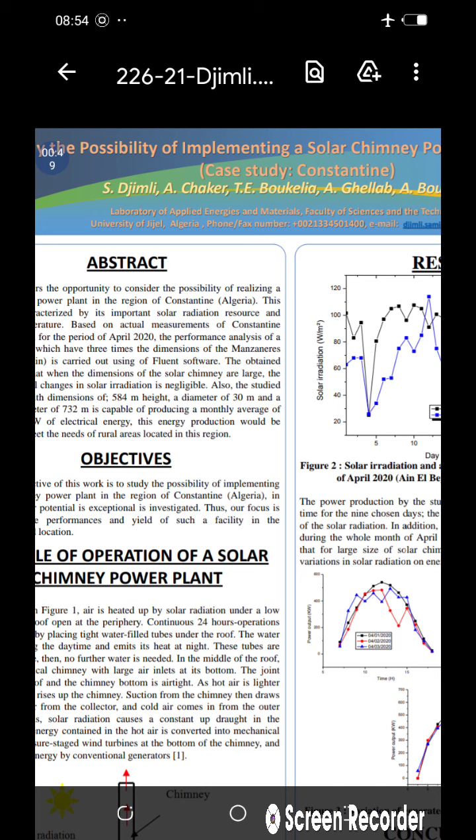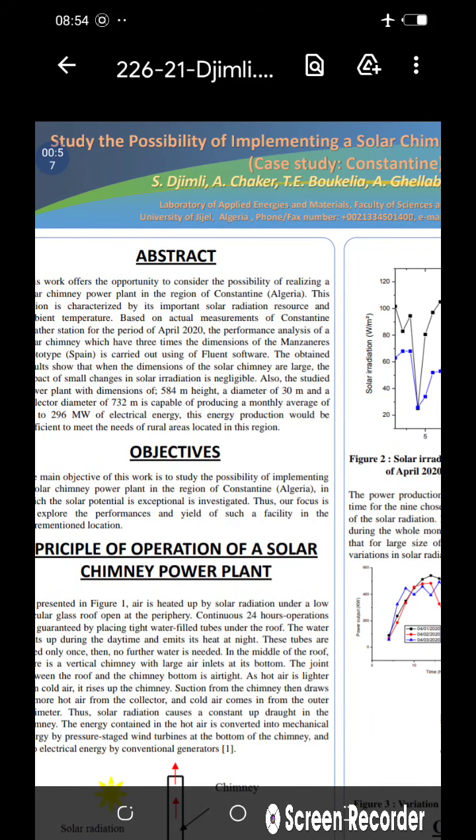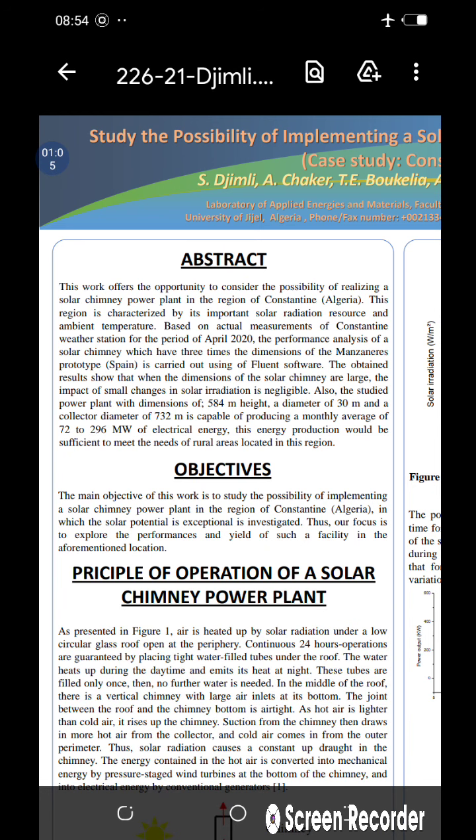First of all, I will present the abstract. This work offers the opportunity to consider the possibility of designing a solar chimney power plant in the region of Constantine, Algeria. This region is characterized by important solar radiation and ambient temperature. Based on actual measurements of the Constantine weather station for the period of April 2020, the performance analysis of the solar chimney, with 3 times the dimensions of the Manzanares prototype, is carried out using Fluent software.